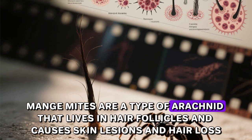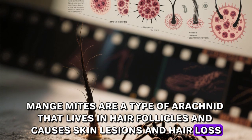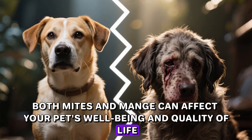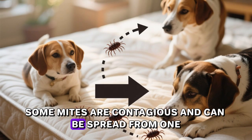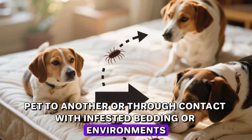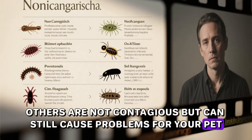Mange mites are a type of arachnid that lives in hair follicles and causes skin lesions and hair loss. Both mites and mange can affect your pet's well-being and quality of life. Some mites are contagious and can be spread from one pet to another or through contact with infested bedding or environments. Others are not contagious but can still cause problems for your pet.